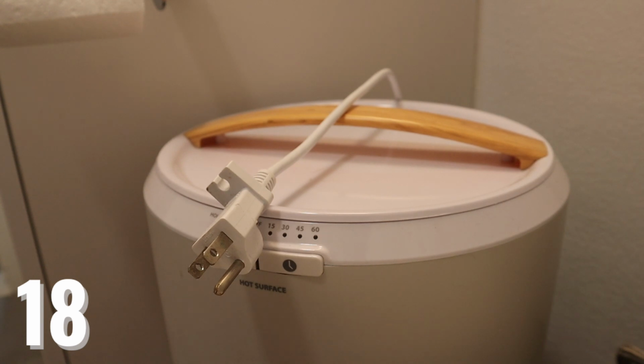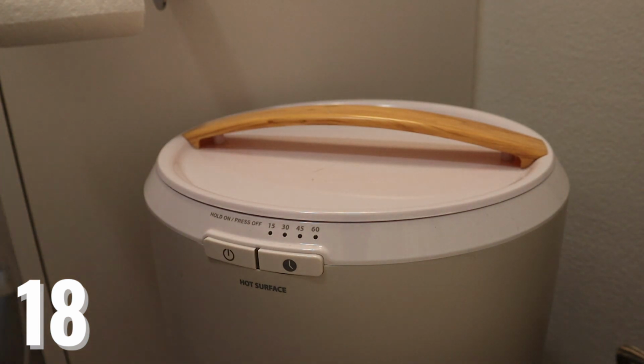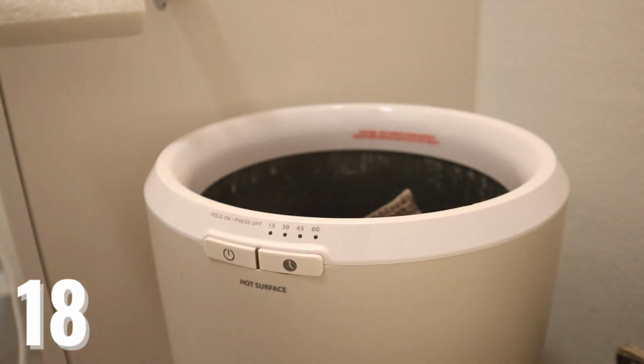We have my prized possession, my towel warmer. I feel like this is truly the height of luxury. I am obsessed with it. When I'm ready to go take a shower, I plug it in, I drop my towel in there, I set the timer, I take my shower, and then by the time I come out, my towel is so nice and warm, like at a spa.